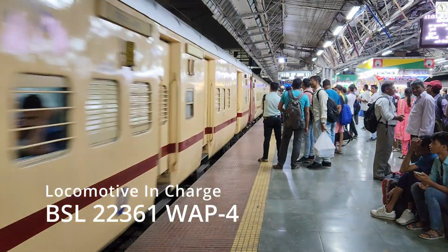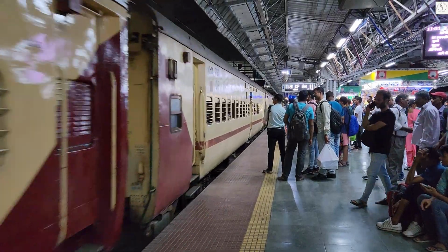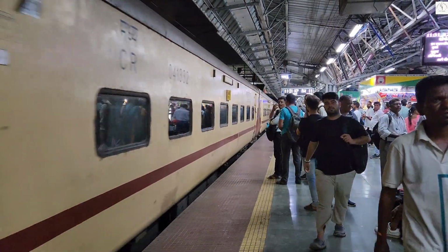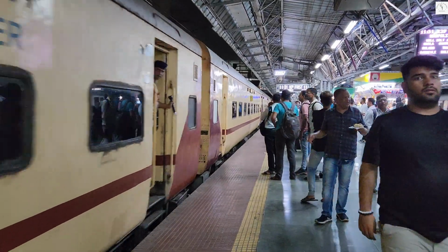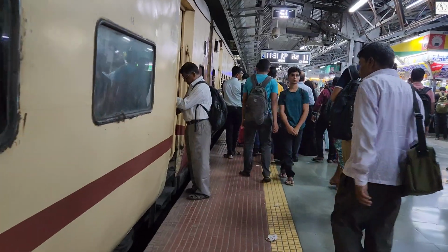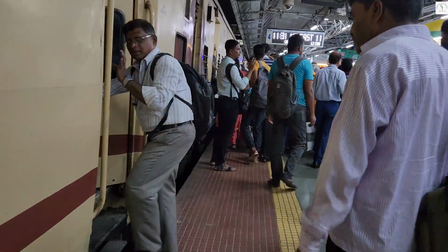So that's the train with a WAP4 locomotive arriving at platform number 4. Generally it arrives at this particular platform itself. Now it will stop and then I'll board the train and keep my luggage. I'm traveling in 3 AC this time, and generally 3 AC coaches come at the other side, that is, away from the locomotive when you're going to Chennai.